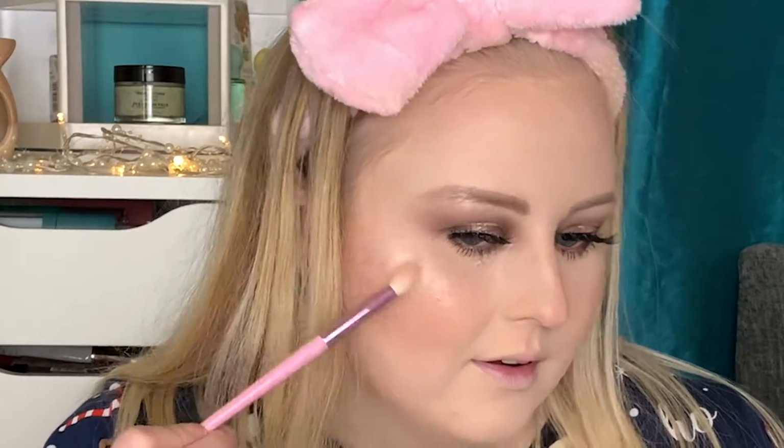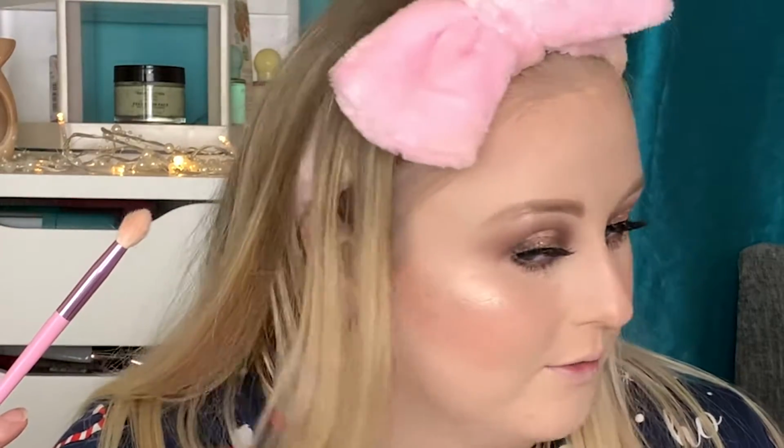It's beautiful. Oh, it's so beautiful. I'm so glad that I have this in my collection. Look how beautiful that looks. Wow. Just looks absolutely beautiful. I love it so much.